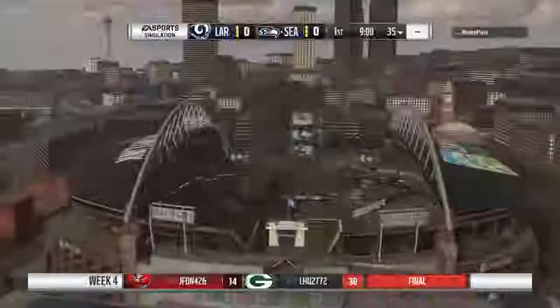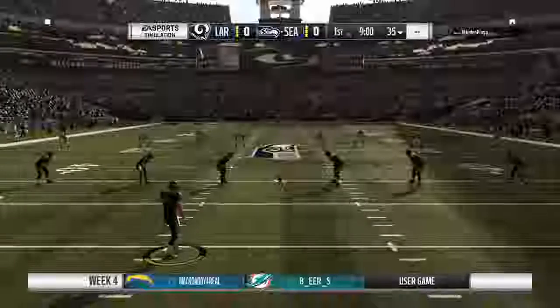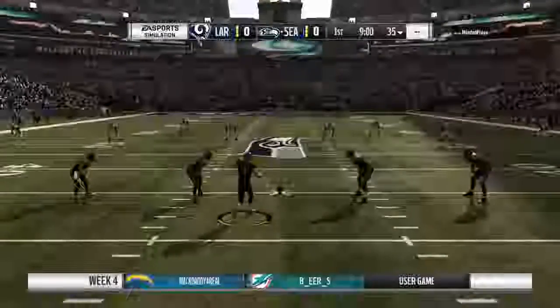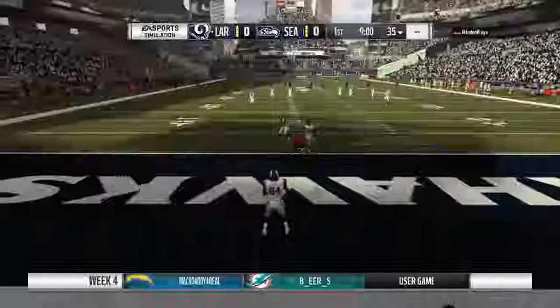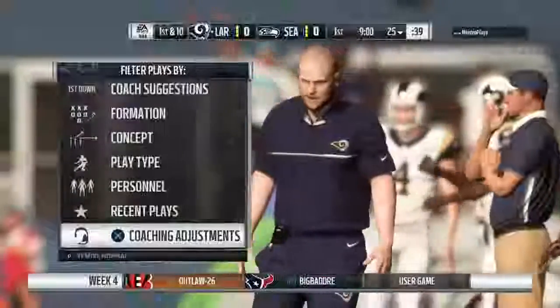As their guys get set to match up between the Los Angeles Rams and the Seattle Seahawks, a couple of 2-1 teams set to square off, and we're underway here in NFL Week 4. And that'll carry over the back line of the end zone for a touchback.